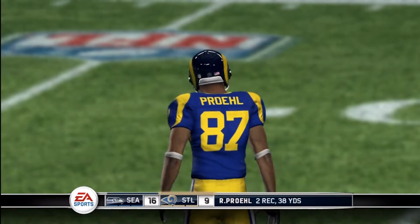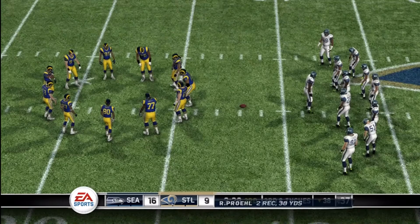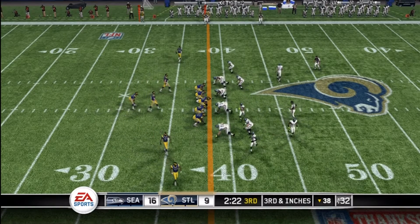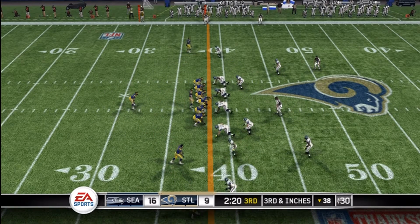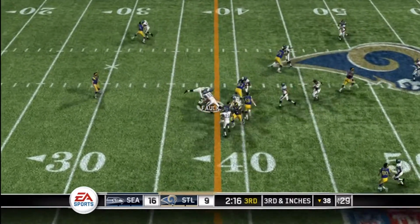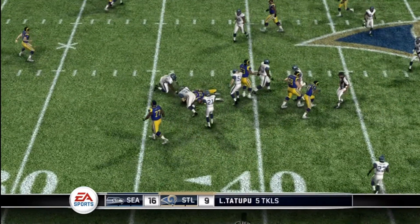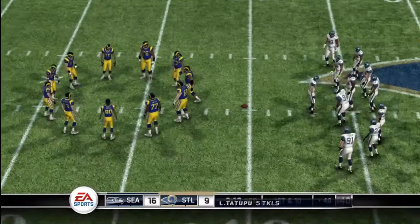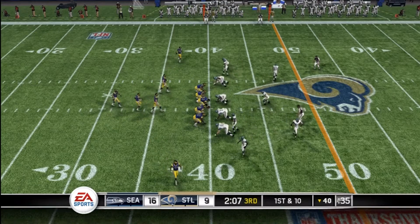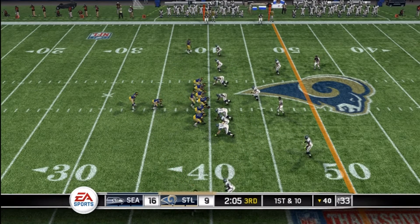Hakeem near the first down, Prohl near the first down. It'll bring up a third down and inches here. Ball on the 38-yard line. Warner has a third and inches play, and so far the Rams have been 0 for 2 here on third and short. Hand off to Faulk, and he's got the first down. And tackle made again by Lofa Tutupu for the 5th time today. He's really been a force to be reckoned with at the linebacker position for Seattle so far this year.